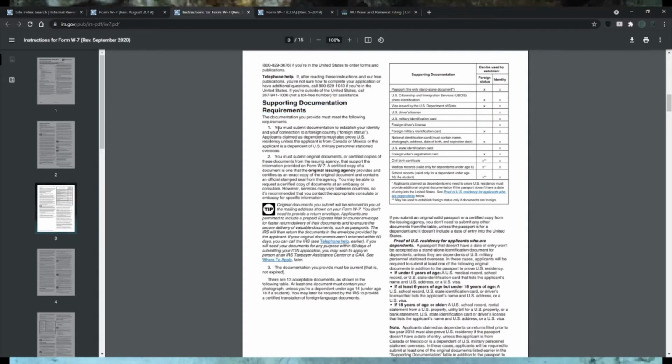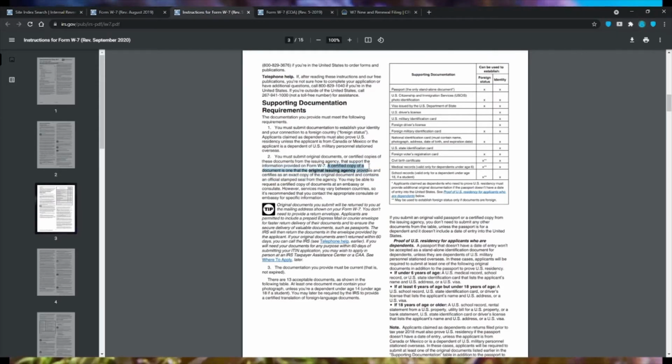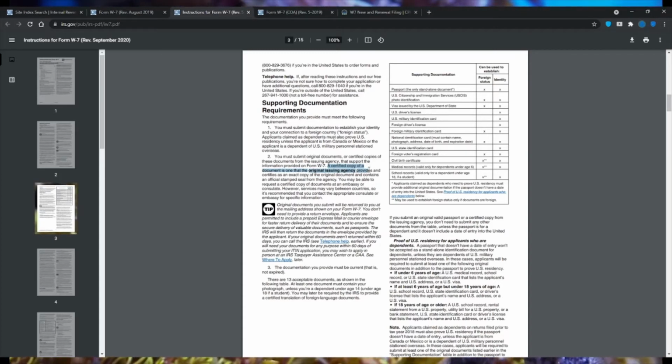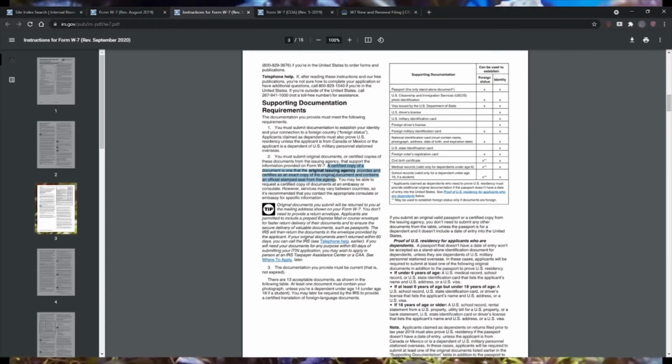You must submit documentation to establish your identity and the connection to the foreign country. You must submit original documents or certified copies from the issuing agency that supports the information provided on Form W7. Okay? A certified copy of a document is one that the original issuing agency provides and certifies as an exact copy of the original document and contains an official stamped seal from the agency. Okay? So let me do that again. A certified copy of a document is one that the original issuing agency provides and certifies as an exact copy of the original document and contains an official stamped seal from the agency.